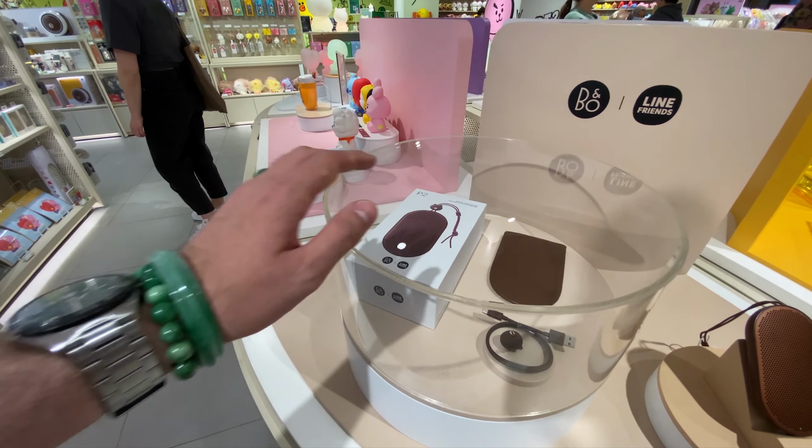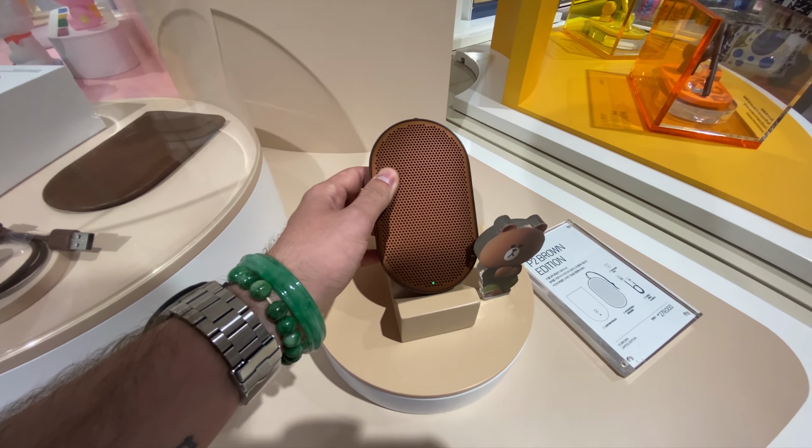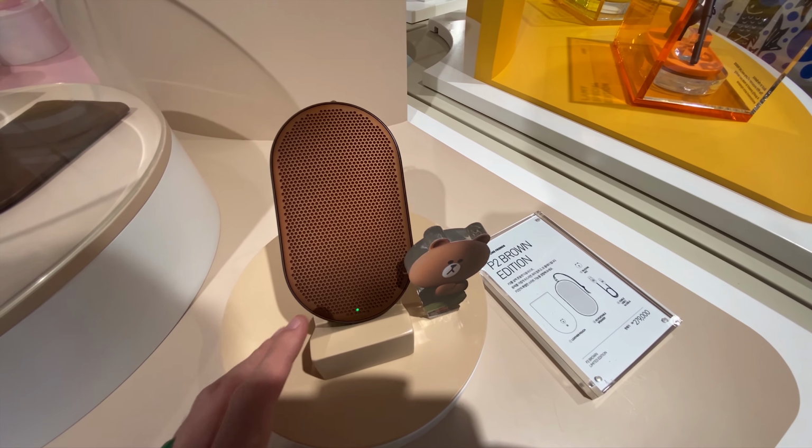Also with Bang & Olufsen, which is a Danish manufacturer of speakers, and I love their headphones. Okay, this one costs $260.